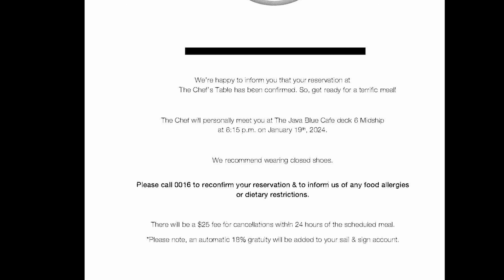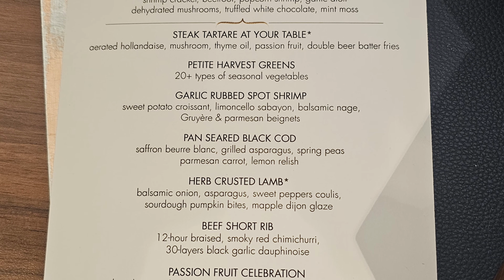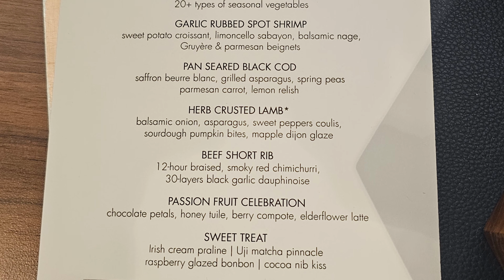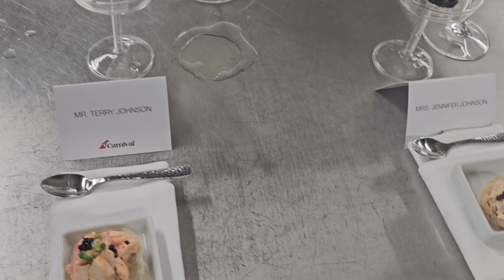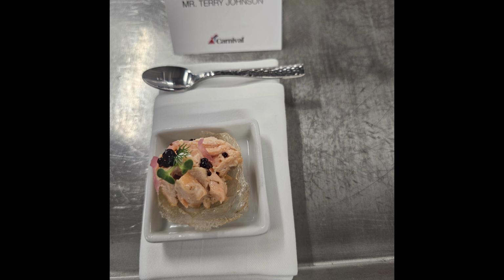We're going to show you everything we had that night. It's a long evening, but it is really worth it, especially if you're a foodie. We've enjoyed the chef's table before on different ships. This one on the Carnival Celebration was our favorite of all the ones we've been to on different cruise lines.